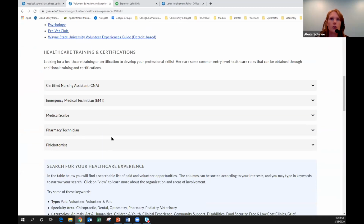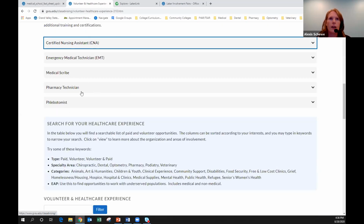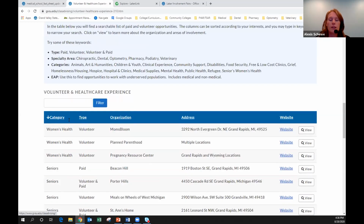In terms of healthcare training, these are some of the areas that we know students can do without having an advanced degree or even a bachelor's degree. Usually a couple weeks of training or certifications will allow you to become a CNA or an EMT. These are the types of fields that a lot of our students are going into to get that patient care. If you click on here, it'll give you some information on how to connect in the West Michigan community for those fields. And then lastly, we have a searchable database here of volunteer and healthcare experience. It could be paid, it could be unpaid, but we have some keywords here that you can search.